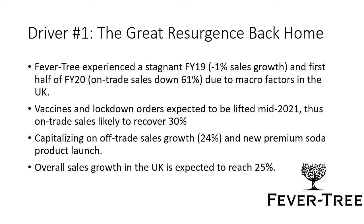However, as vaccines are being distributed and lockdown orders are expected to be lifted in mid 2021, Fever Tree's on-trade sales are likely to boom by 30%, recovering an estimated half of the loss the company would suffer in 2020. Additionally, the company can capitalize on the off-trade sales growth of 24% and the successful launch of their premium soda product to generate an overall sales growth of 25% in the UK. This will help the company get back to the sales level they generated in fiscal year 19 and produce momentum for another solid growth period at home.